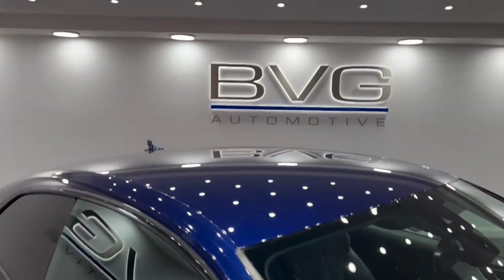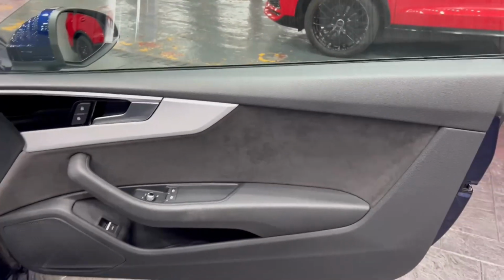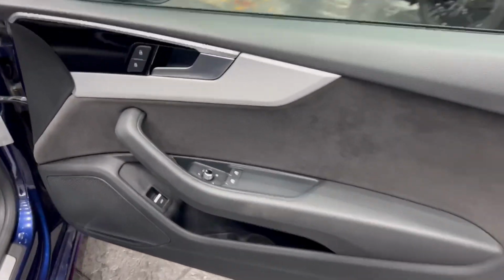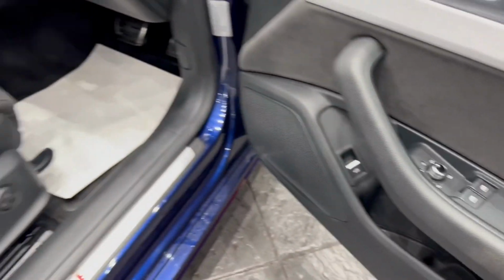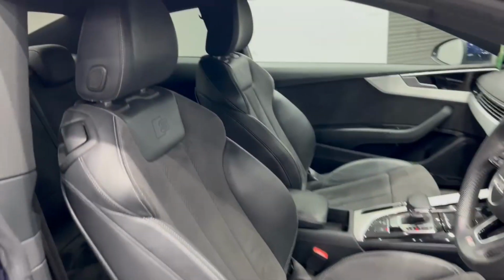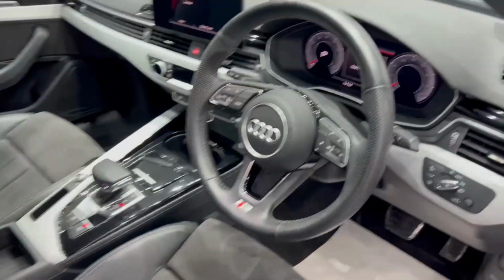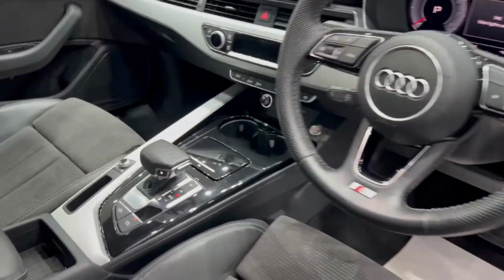The S Tronic automatic transmission, cruise control, and Drive Select modes ensure a smooth and engaging experience. Stepping inside, experience the Audi virtual cockpit, heated front seats, and an intuitive infotainment system featuring Apple CarPlay, Android Auto, Bluetooth, navigation, and DAB radio.